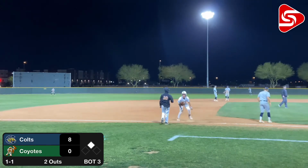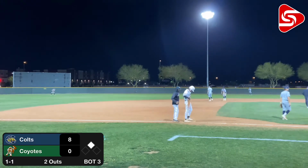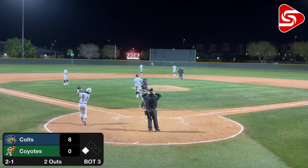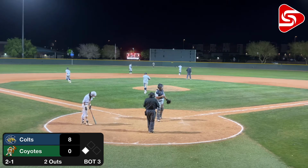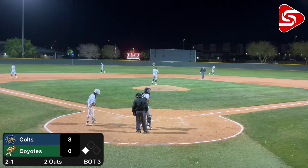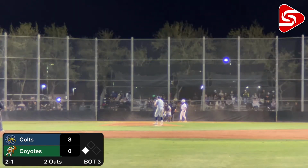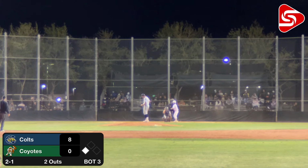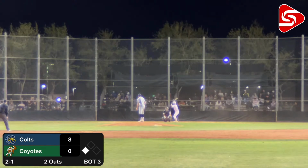We got no throw as Reed advances on the passed ball. That one spiked just a little early. That was hard for Nicholas to really keep in front. I mean, it didn't get too far away from him, but it did spike early, right around home plate. Those are the ones that sometimes can bounce and go off the catcher and go all the way to the dugout. So the runner did advance, but only one base.